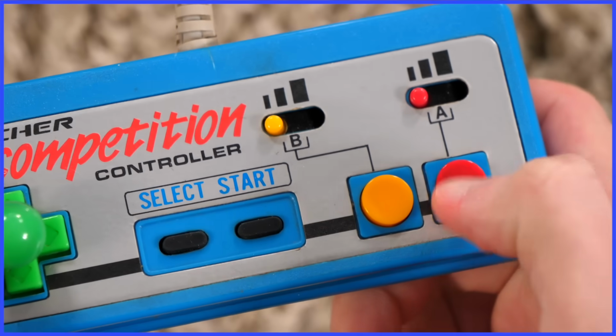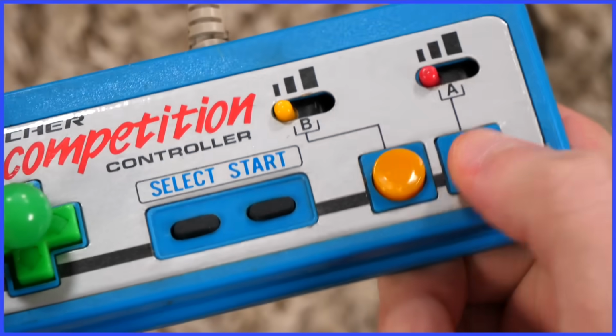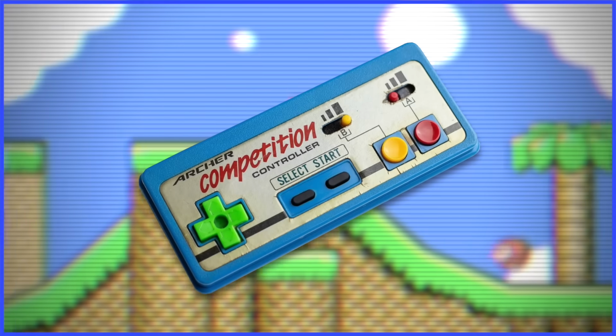But man, this controller is on a stink kick lately. It'll work sometimes, but the buttons are so mushy, it might as well not. Then other times, yeah, might as well not. It's not all a waste though.